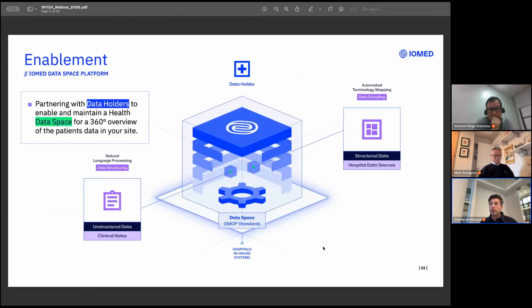So to start performing this European health data space and start having this European health data space in place, the first thing that we need is many small data spaces. So this is the first thing that we do, and we work with hospitals to build. So a data space at the end is nothing else than a database, or a data warehouse, where the data holders themselves have managed to get most of the data from the different sources and systems coming from the hospital and build a system which is patient-centric and that can provide a full overview of what is happening to this patient through the different systems of the hospital, being those the EHR, the laboratory information systems, the pharmacy systems, and so on.